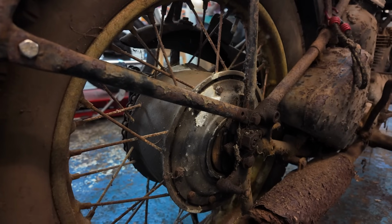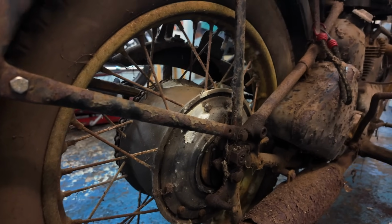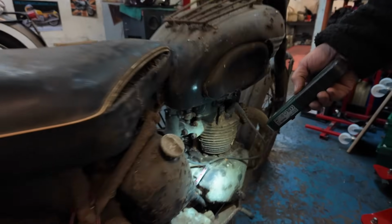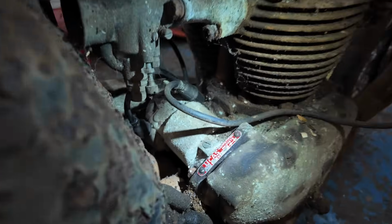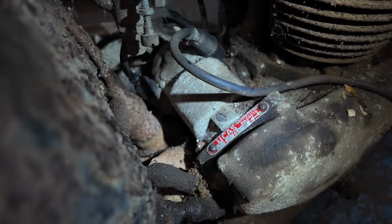Yeah. But something else we noticed on this one, I don't know whether they put it on as an extra, there's a Lucas competition magneto on it. I'm sure you said that, yeah. And I'm sure that's not a standard fitment on these bikes. Might have been on the Tiger 100, but not on the Speed Twin.